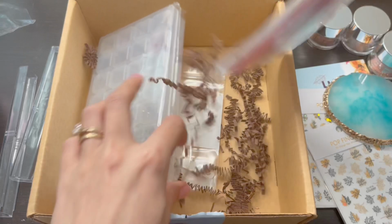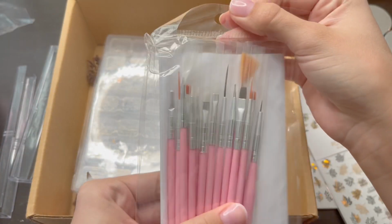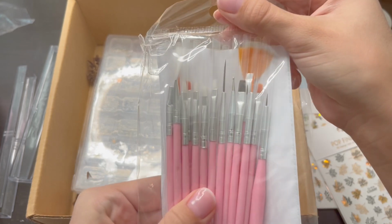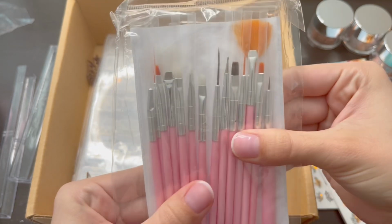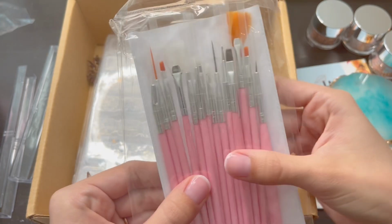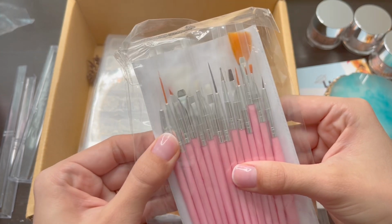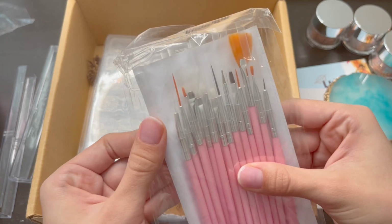They also sent some nail art brushes. I actually have some very similar to this, like the whole set thing. I got mine from Amazon, but I do really like these. If they have them on their website, I'll link them down below. But these are just good for doing nail art and other things. They do have a lot of varieties, so you have really small pointy ones, and you have more like brush sizes. You have the striping brush, a dotting tool, the fan brush. You kind of get everything that you need for nail art.